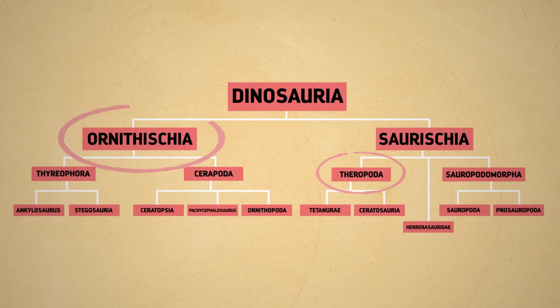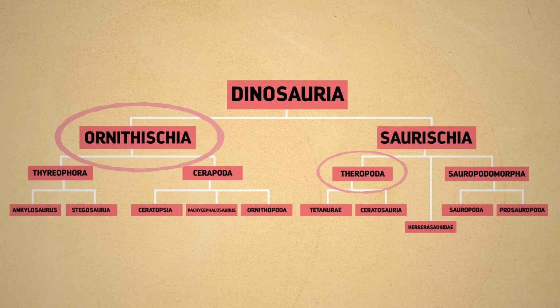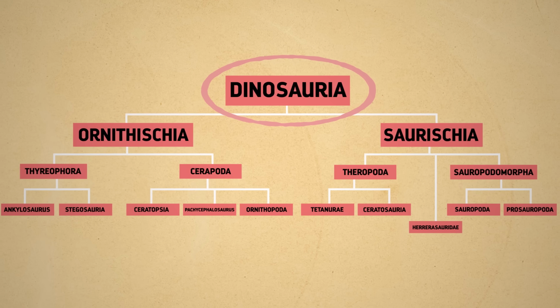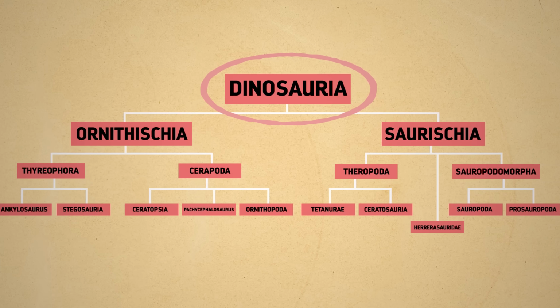Either proto-feathers evolved more than once throughout dinosaurs' history, or they actually go all the way back to the last common ancestor of all dinosaurs, and were retained in some groups but lost in others. So we have some pretty good data about the presence of feathers within certain groups of dinosaurs, and we can use that to make informed guesses about which particular species had feathers.